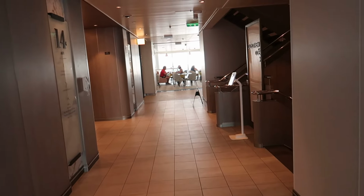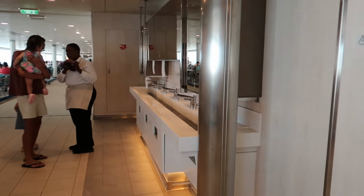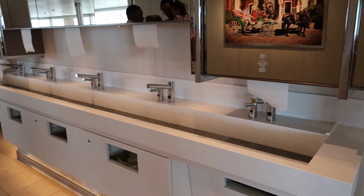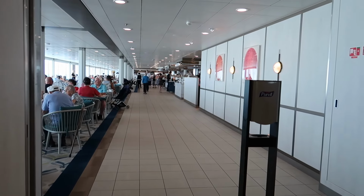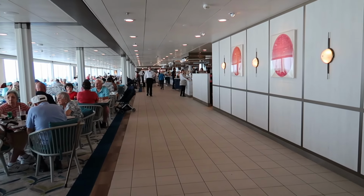And if you come over here, here's my cruise tip for you of the week. May have been a bit loud, but if you come over here, there's another hand washing station here and an entry into the buffet just right here. And this is a lot less busy coming in this direction if you want a little bit less congestion, and it leads into the same dining room.